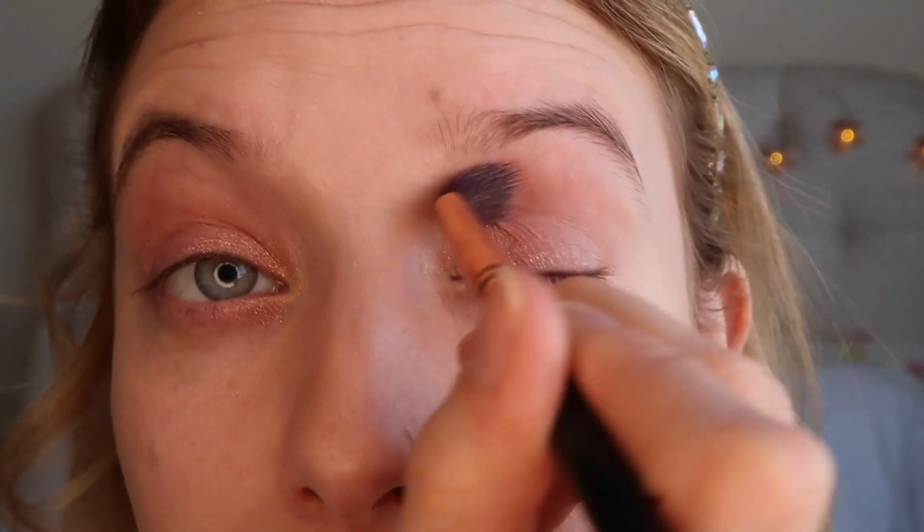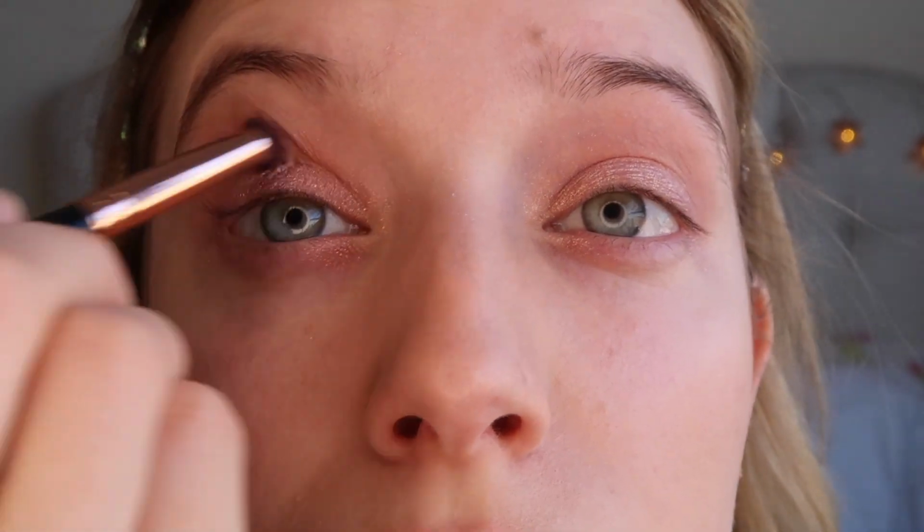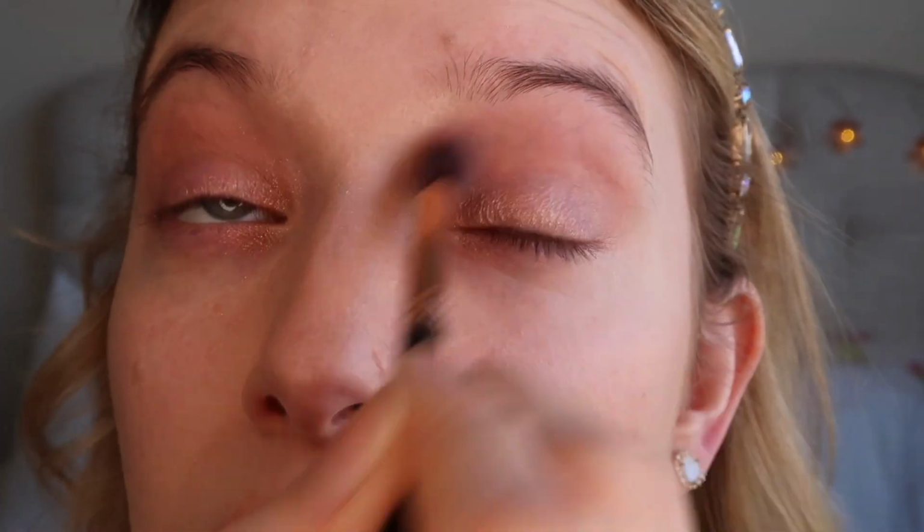Okay, that is definitely warm. That is a warm shade. It is very creamy. It blends beautifully. It blends very easily, so that is good. Yeah, I like it. I don't always love warm shades on my eyes, but I think I really like this. So let's just do the other eye. Wow. I really like that. Okay.